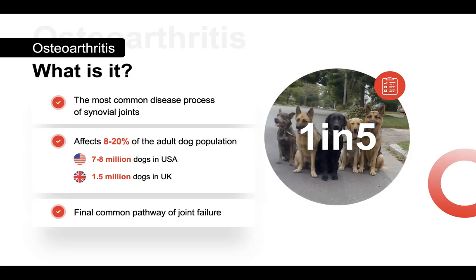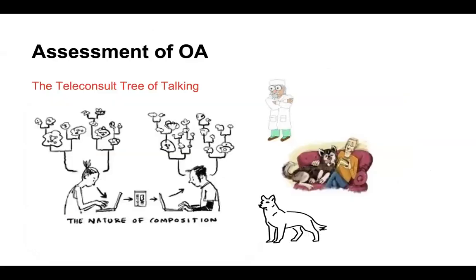Okay, so I guess that just highlights to people that during this crisis period, we should be looking out for OA quite a lot, because it's there, whether it's 20% or whether it's 35, 40%, it's there and it's common. And maybe even in consults about other things, if we have time, we should be asking about mobility maybe.